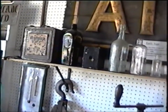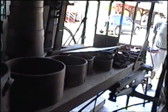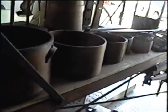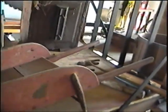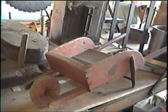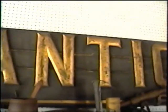These right here are measuring cups. Where'd they come from? Forest Dearborn? Those came from the Forest Dearborn estate. We were very fortunate because Bill Prince handled the job of going up there and picking up the stuff that he thought we might want. And there's the old Atlantic and Pacific.